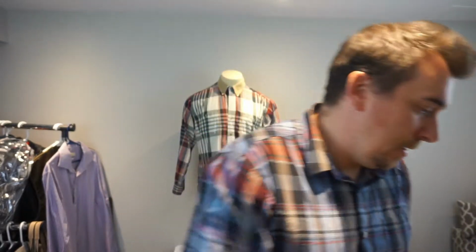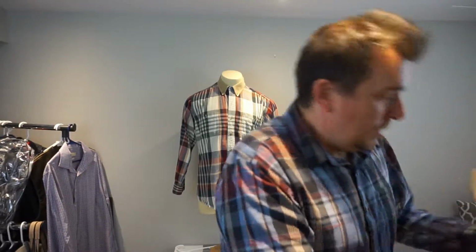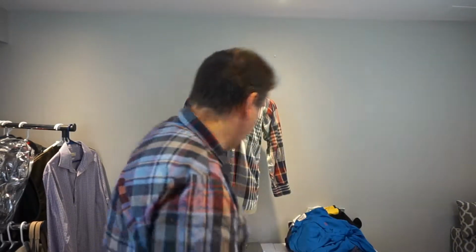This one does have some flaws to it. We'll just make sure we take really good photos. I don't know if you can see, but there's a hole in the cuff there. And there's some wear on the other cuff as well. But they still go as long as you describe what it is and where the damage is and take really good photos.